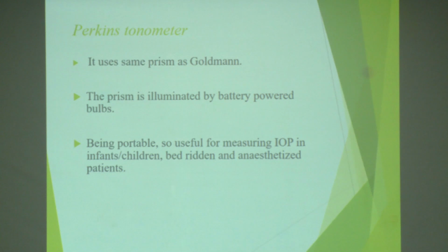It is based on the same principle as that of Goldmann, and being portable, it is useful in measuring IOP in infants, children, bedridden, and sedated patients.